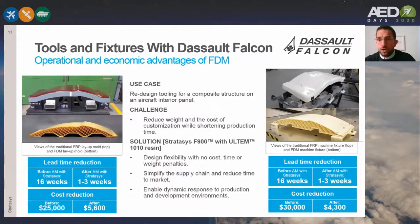One example from one of our customers is Dassault in their Falcon Jet program. You see on the top left picture the composite layup tool that was used before and has been used to evaluate our technology. This tool took around 16 weeks before and cost around $25,000. The tool that you see below the traditional one has been realized with Ultem 9085.